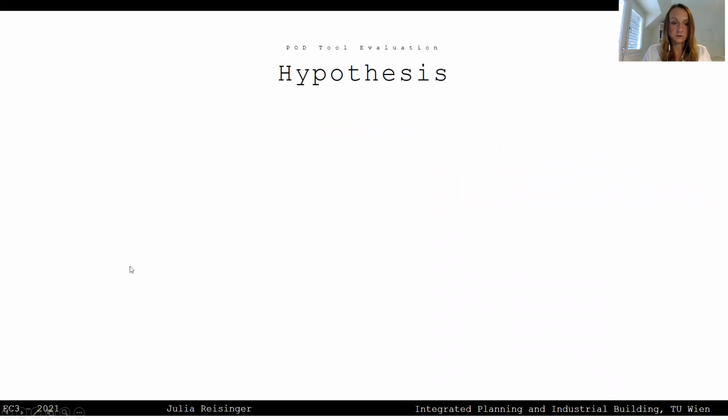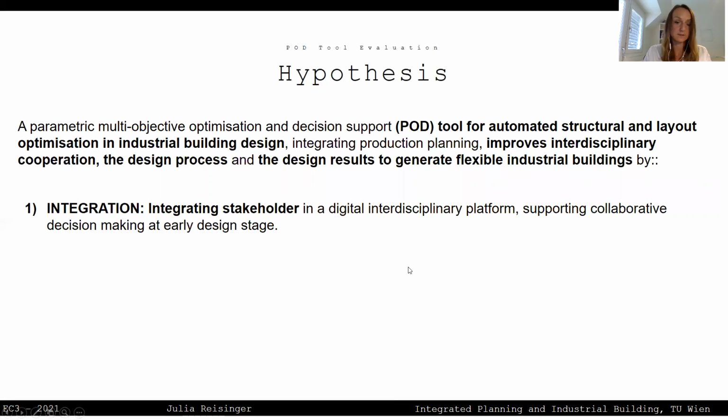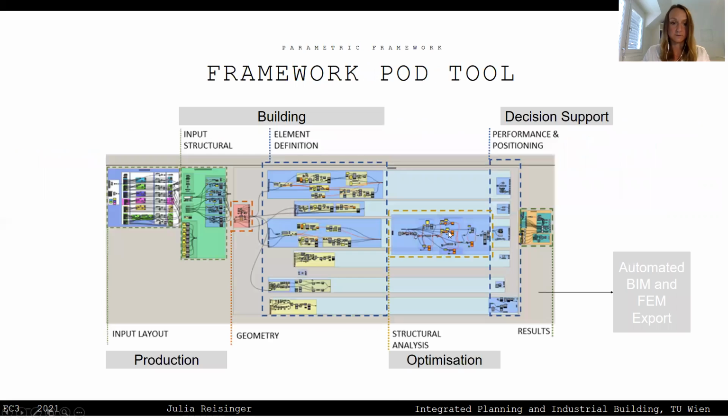So the hypothesis we are stating in this paper is that a parametric multi-objective optimization and decision support tool for automated structural and layout optimization in industrial building design, which integrates production planning, improves the interdisciplinary cooperation, the design process, and the design results to generate flexible industrial buildings in 2 ways. By integrating stakeholders in a digital interdisciplinary platform, supporting collaborative decision-making at early design stage, and by the tool itself, which automatically analyzes and optimizes the building load-bearing structure according to the production layout, providing real-time feedback on the structural performance and fast impact exploration of different design decisions.